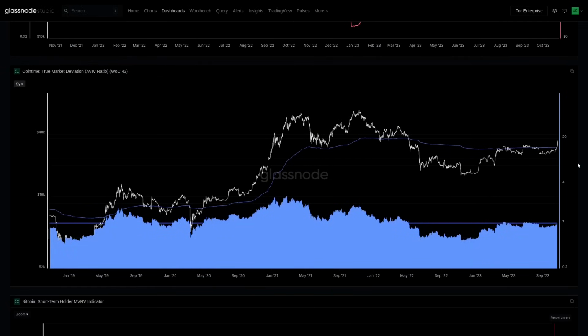Okay, so let's move across to the on-chain side. We've certainly established that the derivatives are a key part of this puzzle, but potentially not the entirety of the puzzle. So let's look into the on-chain space and see what we can divulge from that.